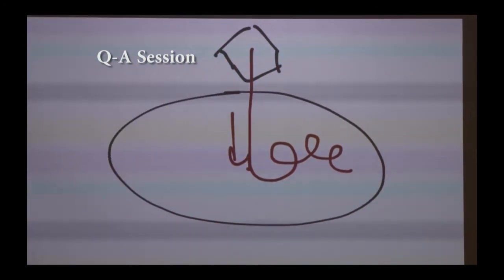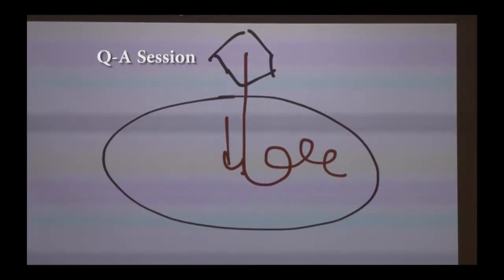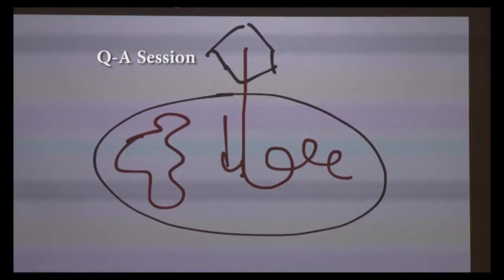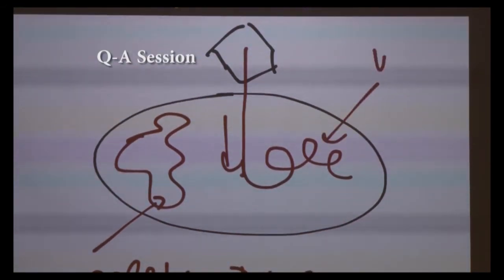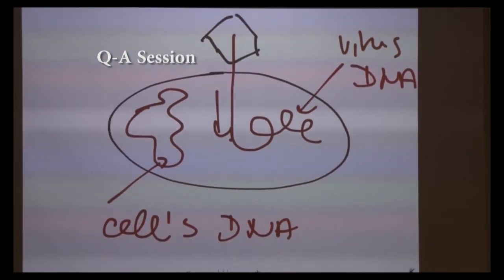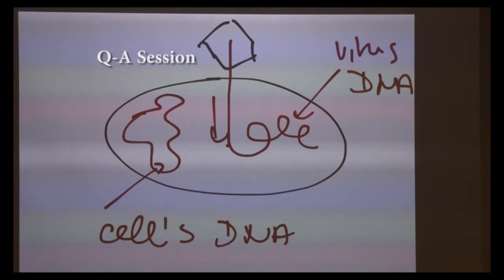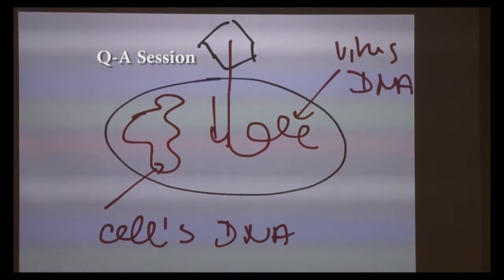And here's the amusing thing. When it's injected into the cell, the cell sees there's DNA. The cell has ways of trying to figure out that it's not its own DNA, because inside here there's also the cell's DNA. So this is the cell's DNA, and this is the virus DNA. It's just DNA. There are these machines that read the DNA, so they just go off and read the virus DNA. And as they read it, what are they making? They're making virus proteins. What are virus proteins? They're proteins that make up this thing.